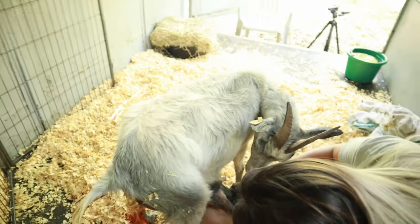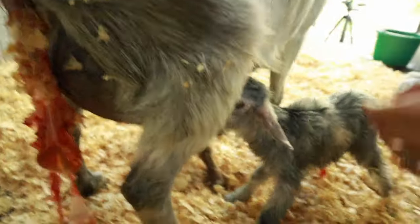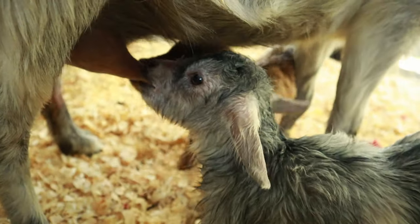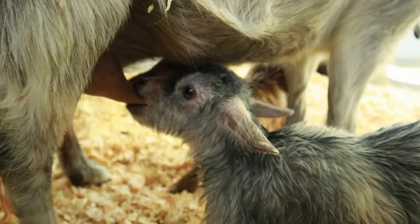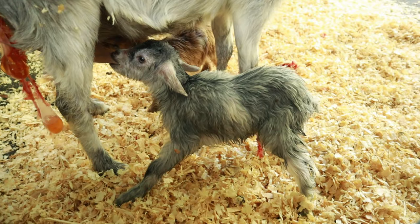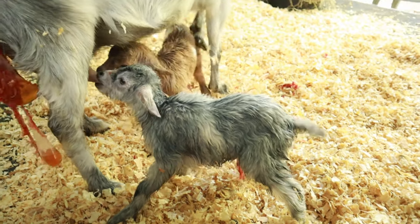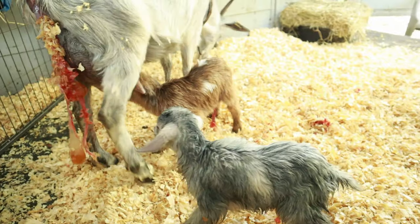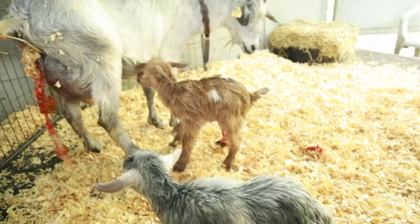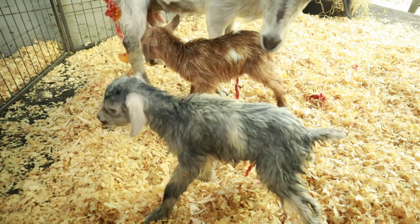There you go. Oh, she's on it. Good. Oh, they're both nursing now. There you go. Good job, little ones. You made it. Would I be an uncle? Oh, Mocha, don't move. Don't move. Oh, Mocha. Mocha's like, lady, I'm in labor. Oh, my goodness. Look at you two.